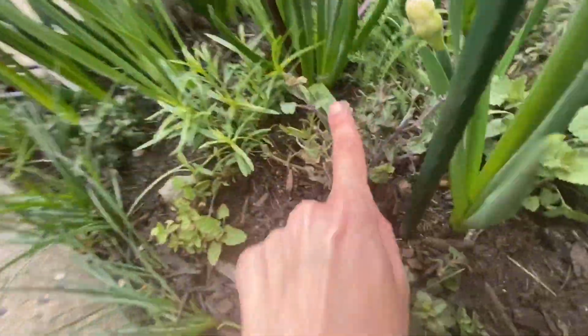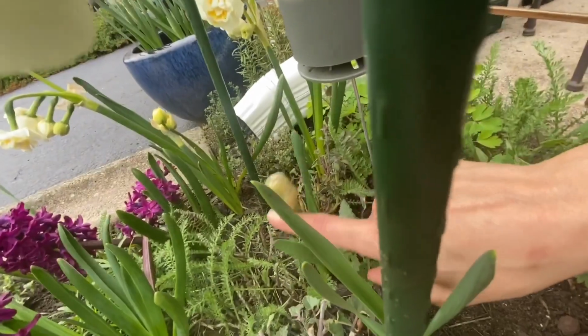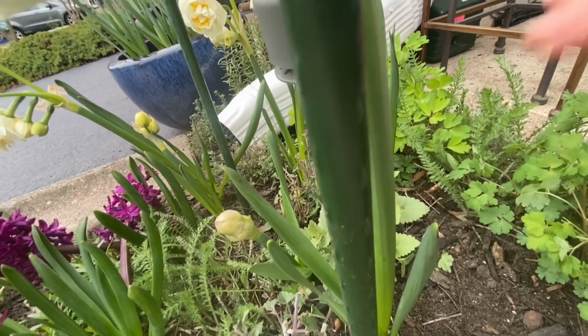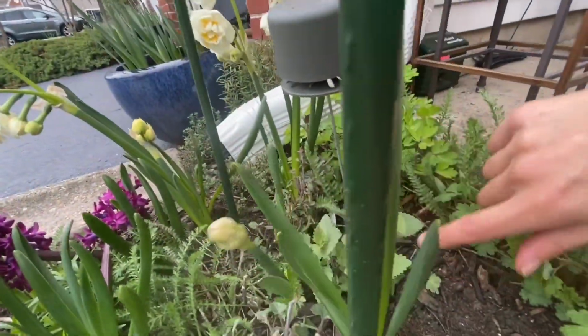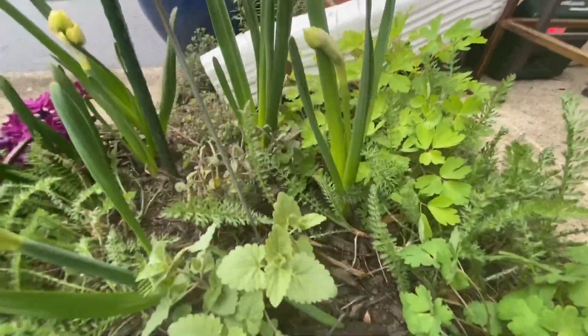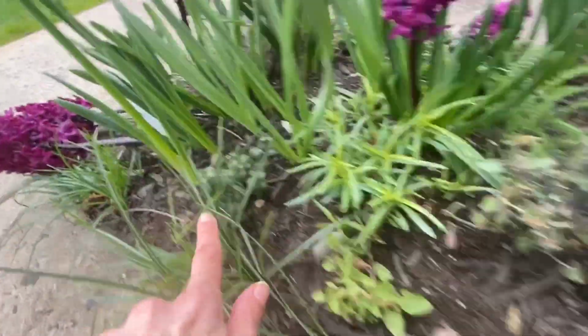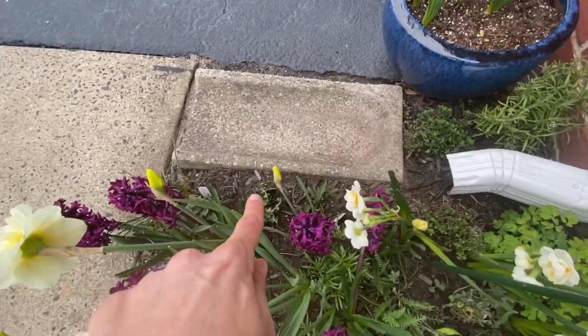In the ideal world, I would have put this one right over here where this daffodil is growing, which smells amazing, by the way. But I'm not going to move it while it still hasn't flowered. So for now, it's going to stay there. I planted my skullcaps, one over here, and then on this side, one right there.